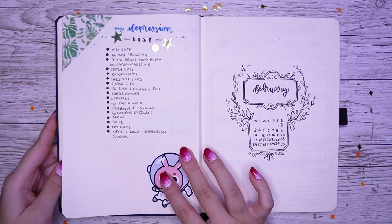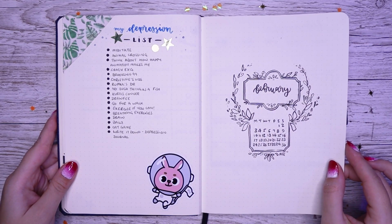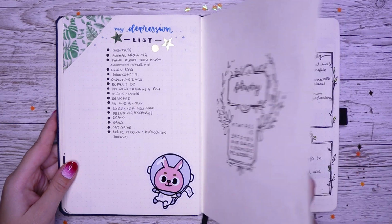I have a little depression list here that I do every once in a while when I want to update it, of things that just make me feel better when I'm really depressed.